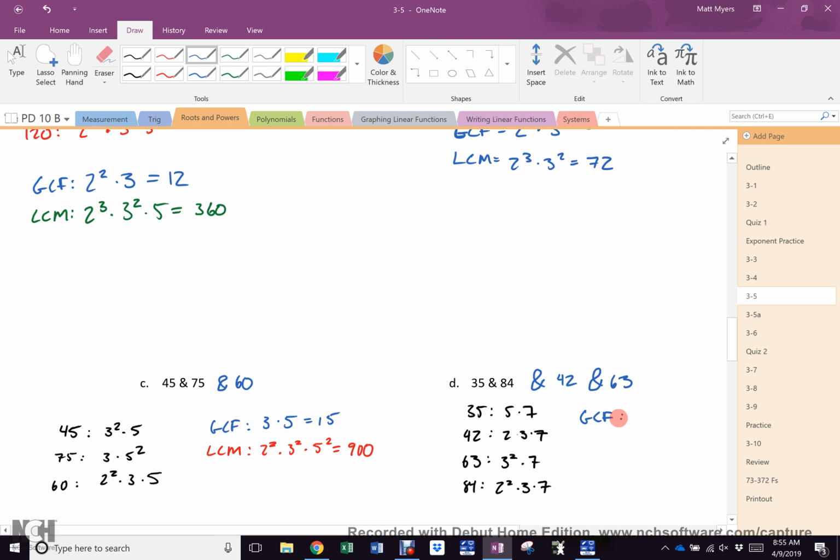What's my GCF? 7. What's my LCM? Whew, it's a big one. 2 squared times 3 squared times 5 times 7. 2 squared is 4. 3 squared is 9. 36. 36 times 5 is what? 180. 180 times 7? 1,260.